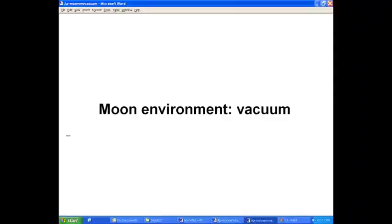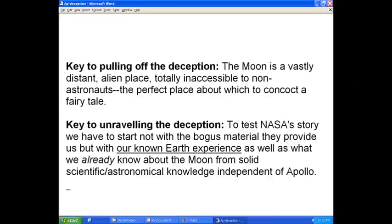Okay, moving on to the moon environment. And first we want to consider that the moon sits in an almost perfect vacuum. And I want to make this note. One of the keys to pulling off this deception by NASA is that the moon is a vastly distant alien place, totally inaccessible to non-astronauts, the perfect place about which to concoct a fairy tale. And for us, this is the key to unraveling the deception.